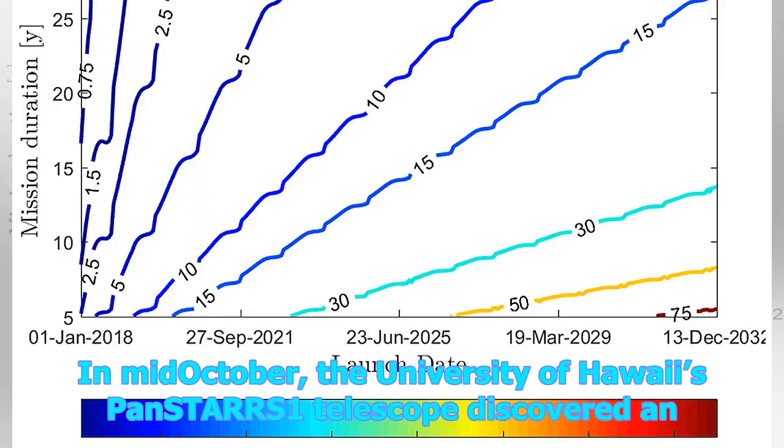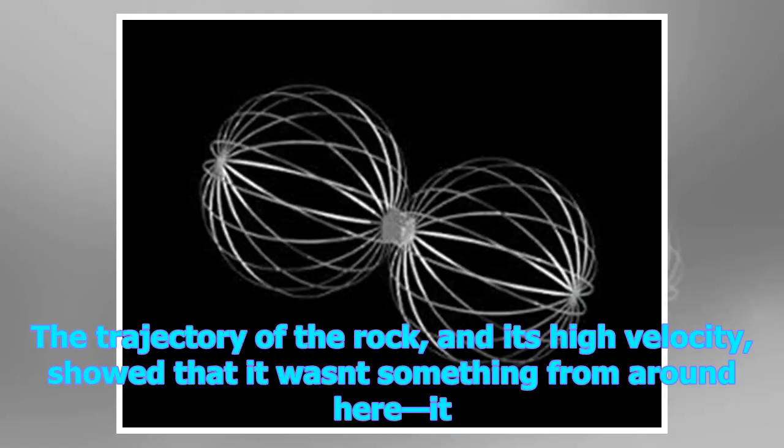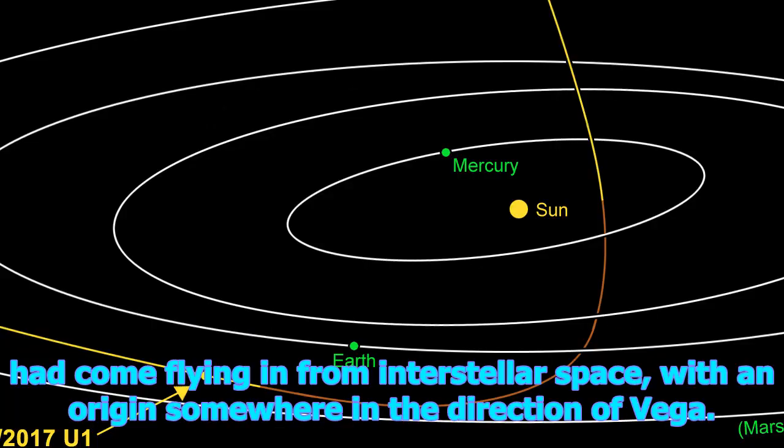In mid-October, the University of Hawaii's Pan-STARRS-1 telescope discovered an asteroid on its way out of our solar system. The trajectory of the rock and its high velocity showed that it wasn't something from around here. It had come flying in from interstellar space with an origin somewhere in the direction of Vega.